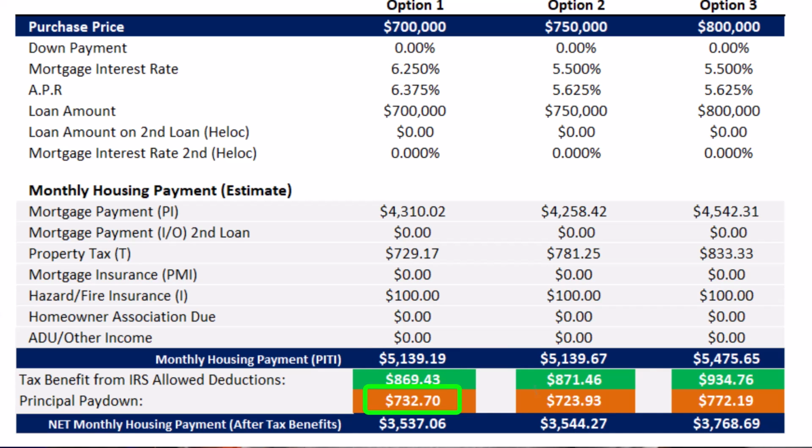And just like I mentioned a few minutes ago, when you are renting a house, you are paying your landlord's loan down and basically throwing away your money. So after considering these 2 benefits of home ownership, your net monthly payment is actually a lot lower. It's $3,537. Now, let's talk about the third benefit, which is appreciation.